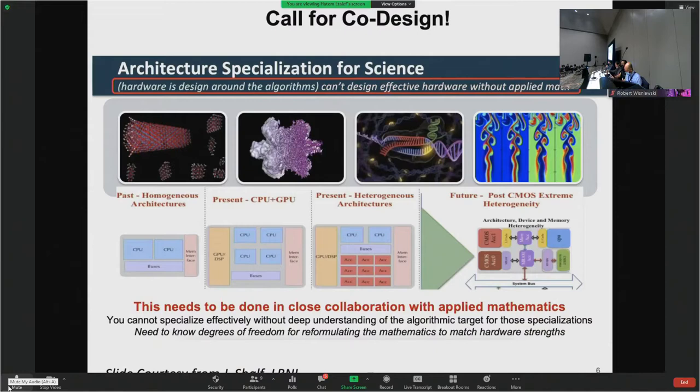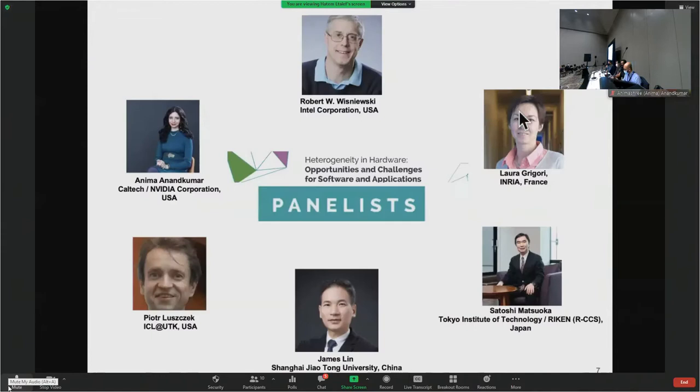And this is a slide by John Shalf that I stole from him, showing architecture specialization for science, where he advocates for the necessity of putting together heterogeneous architecture to solve some of the largest important scientific applications. But this needs to be done in close collaboration with applied math, with people who design algorithms that would extract performance from the underlying hardware architecture.